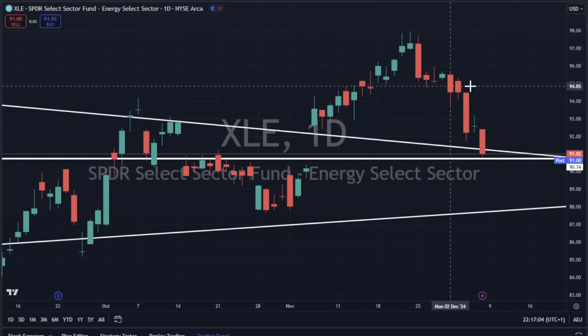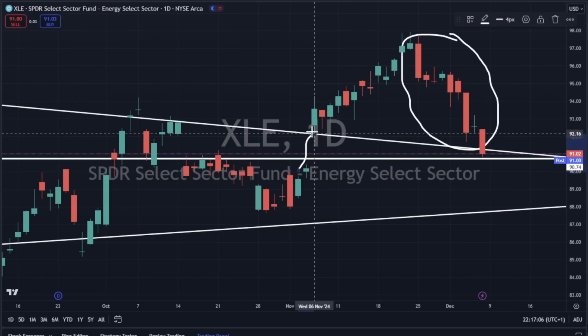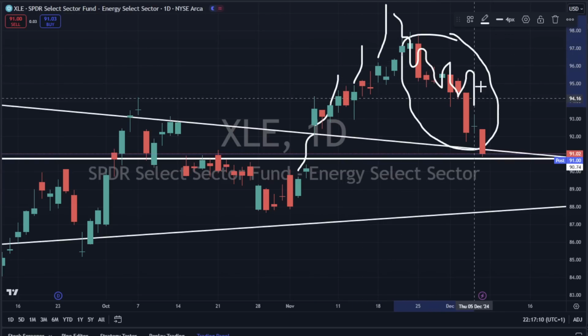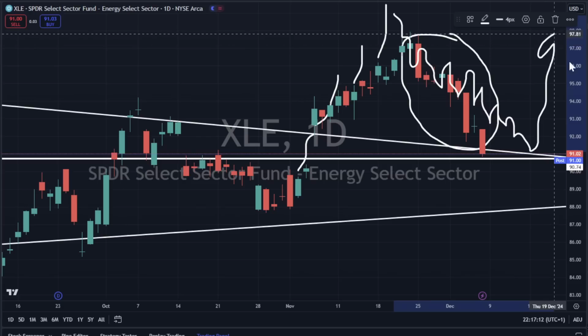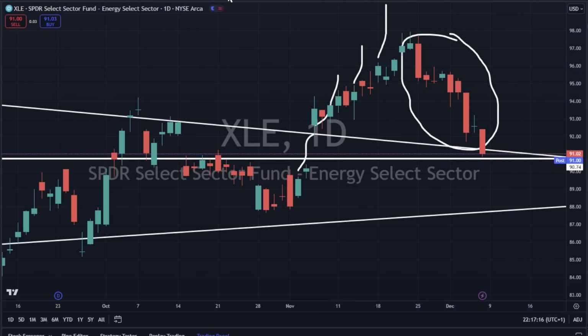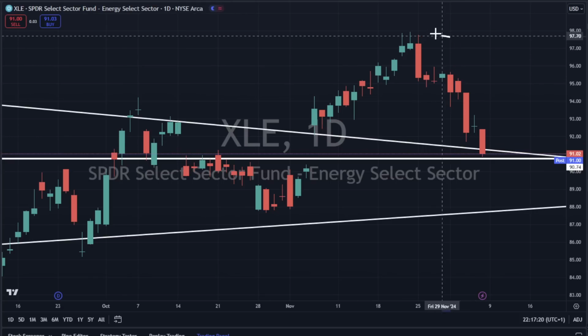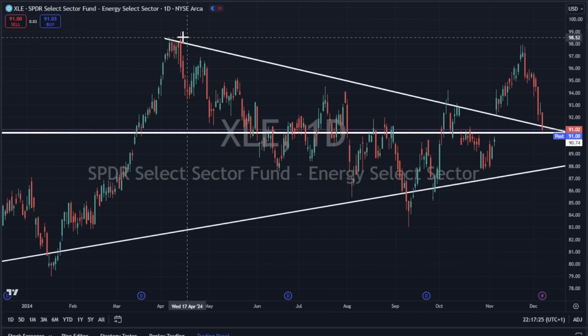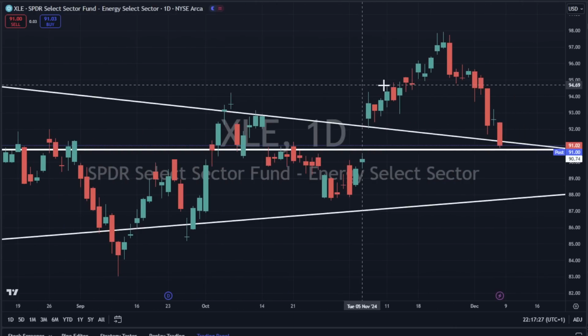I'd much rather have green candlesticks coming up like this, and then the small little leaking pressure all the way back to here in some falling wedge where we can rip it. But this is what we have, and this is what it is. And maybe tax loss selling pressure is having an impact. I don't know. On XLE, probably not because it's almost at all-time highs.